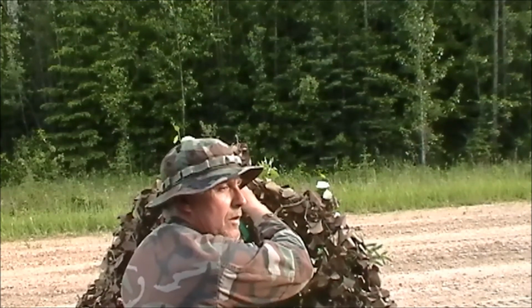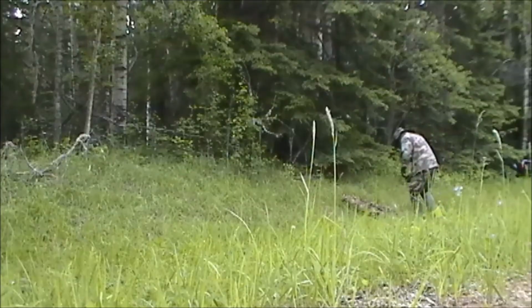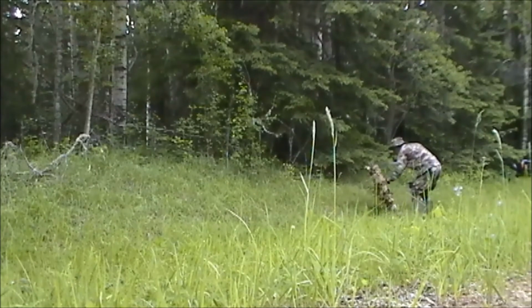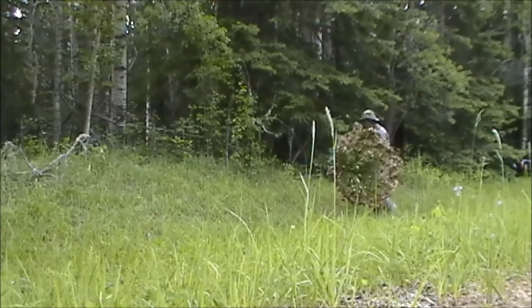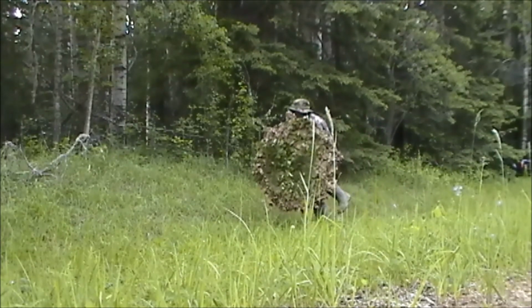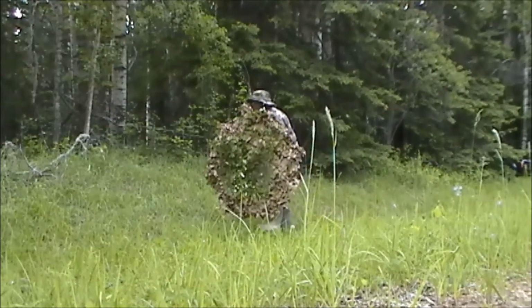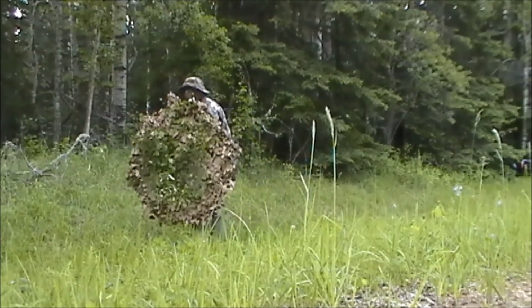And have coverage for my face when I put the gun up to shoot. What is really nice about things you can buy in the store is that they'll last for a really long time, whereas the things that you find in nature don't. It's good to have a base made out of materials that you can add to with the natural foliage and fit into your surroundings.